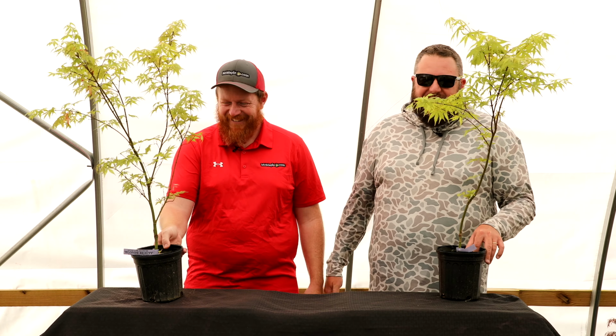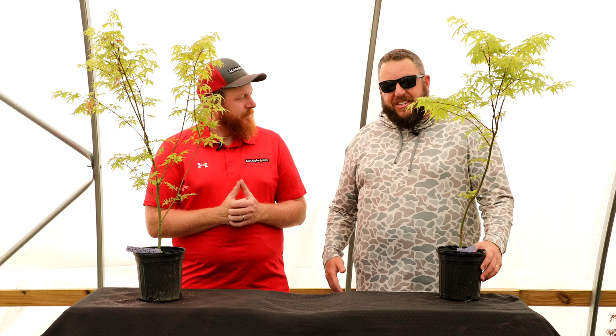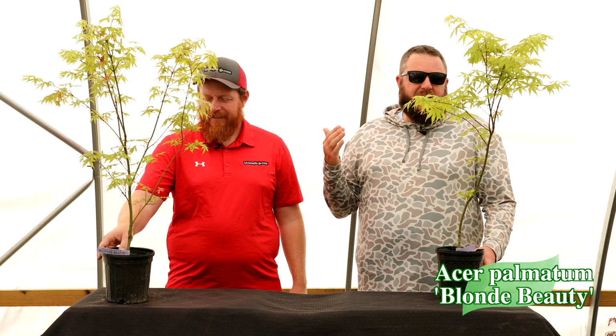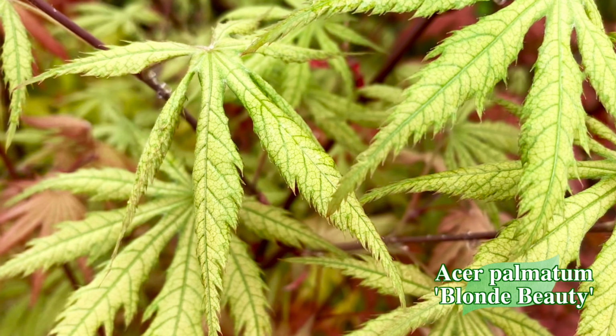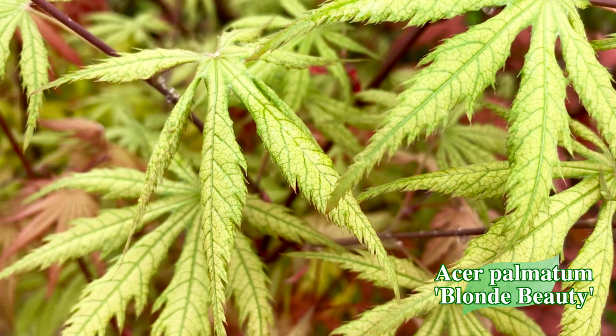All right, guys, this is a beauty here. What would you call this one, Tim? It looks a little blonde to me. This is Blonde Beauty, another Talon Buchholz introduction. Talon introduces some of the best plants. Those Mr. Maple ads aren't bad either. But for my money, I think Talon might be the best maple introducer, maybe of all time. And Blonde Beauty, one of his new ghosts, I absolutely love this one.